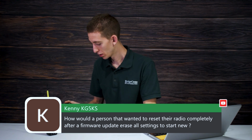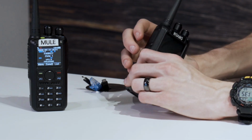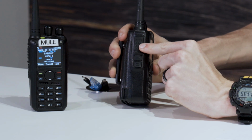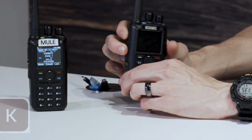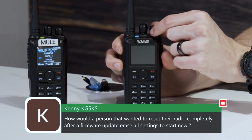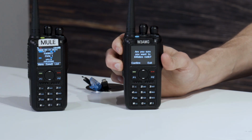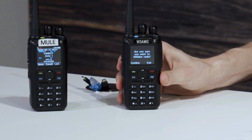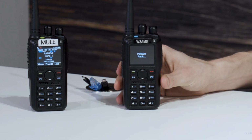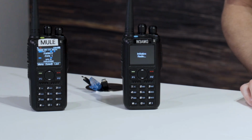I'll show you here. This radio, we can go ahead and just factory reset it. So what you'll do is you'll turn your radio off. And then these two buttons on the side, the PTT button right here and the button directly below it. You're going to hold those two buttons down and now turn on the radio. Keep holding them though. Just like that. And you can let go now. You're going to get the screen: are you sure you want to initialize your radio? Just click confirm. And at that point it's going to initialize. When it powers back up, it will be like a brand new radio.